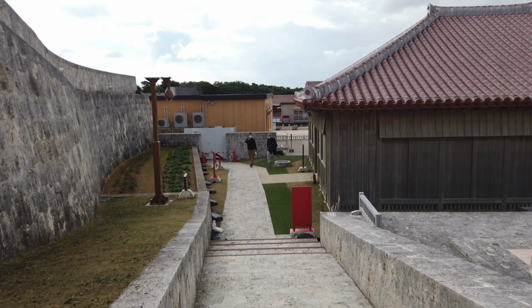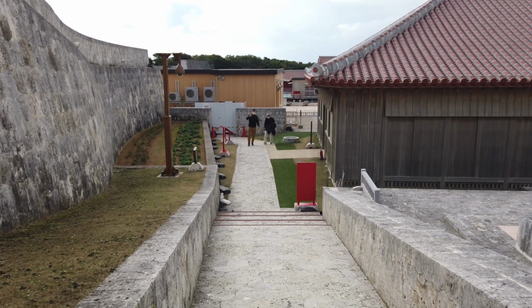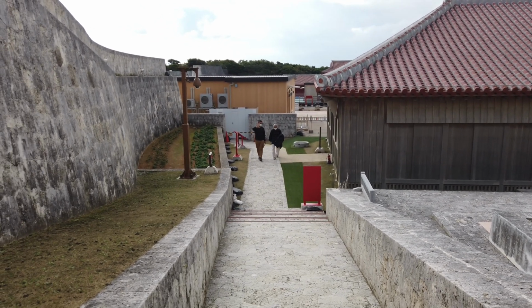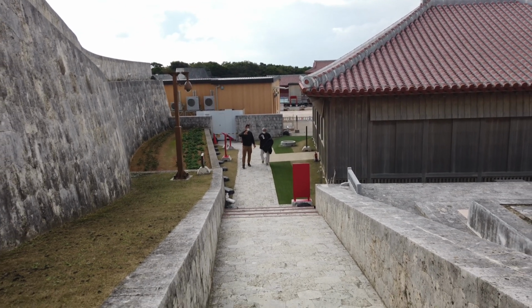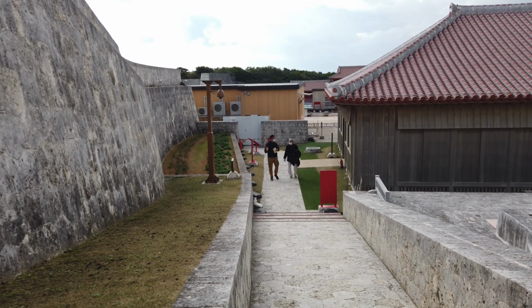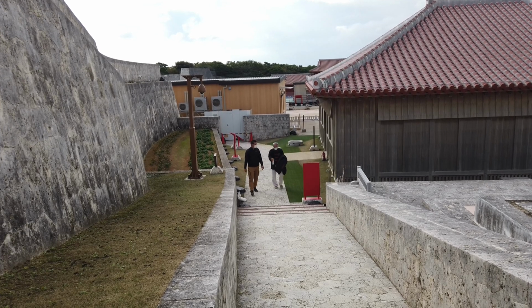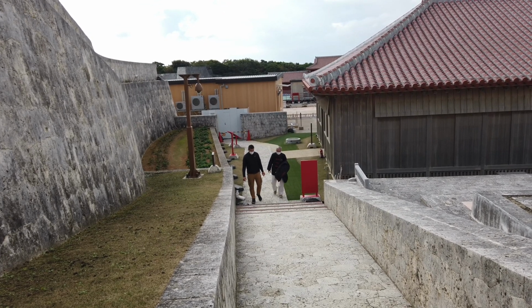We're going to go up to the Agari no Azana, which is the area at the back of the Shurijo site. Yes, Agari is higashi, the east area, a very nice view area. It means the eastern area, and it's high as well. It's the highest, higher than the rest of the castle. All outside, all looking very nice.